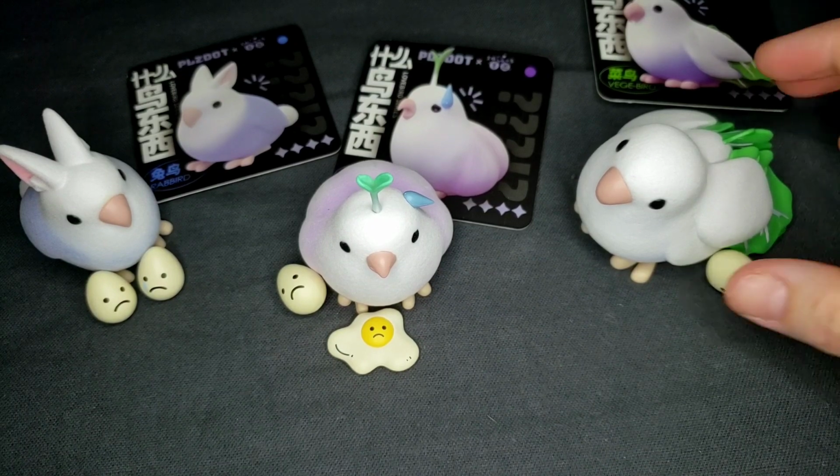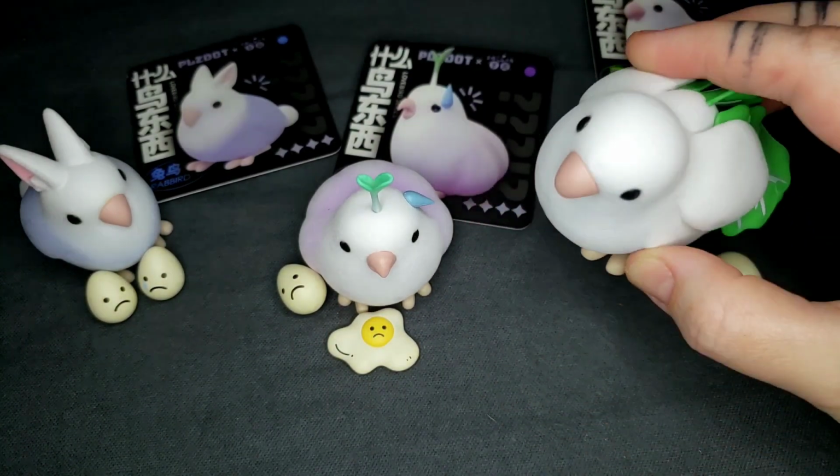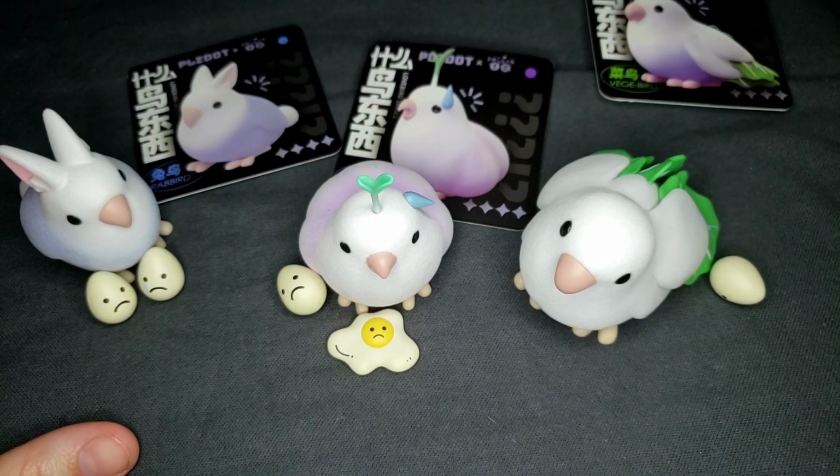These little guys are adorable. I'm so happy with them, and we will continue the quest for Birdman.